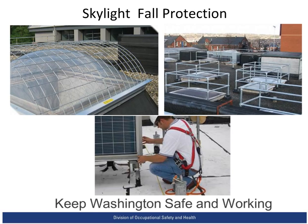Workers can be protected from a fall into a skylight opening by several ways. A wire mesh screen strong enough to support the weight of a person can be installed over the skylight, or a guardrail can be installed around the skylight opening, or a worker can wear a fall restraint or fall arrest harness hooked into an appropriate anchor.